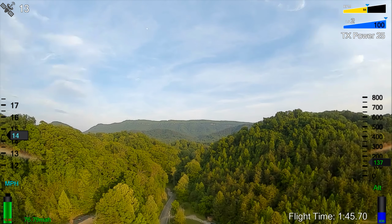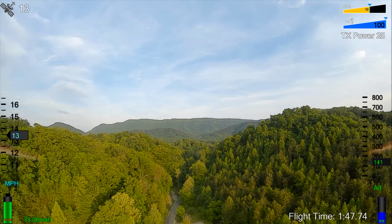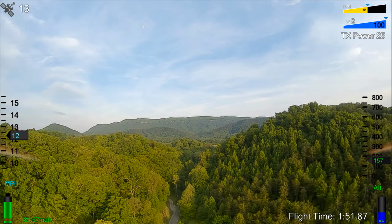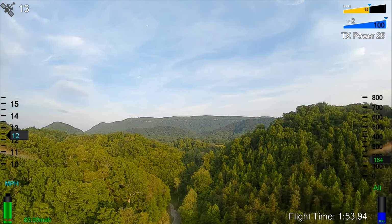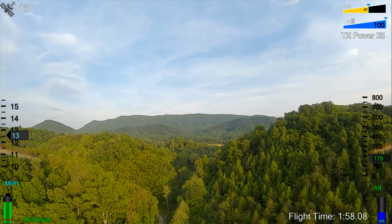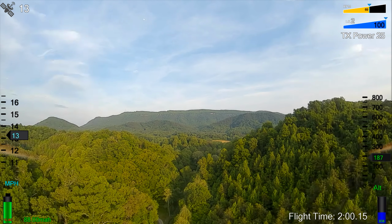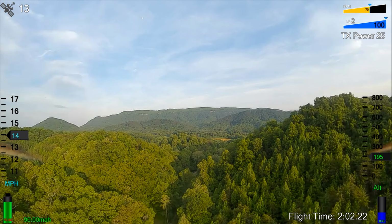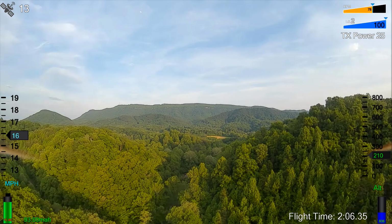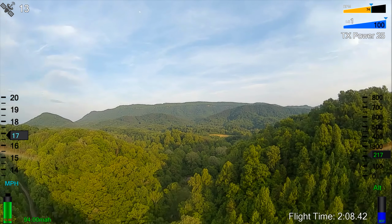And we took off at pretty much a full battery, 4 volts to 4.1 volts a cell. It's a 4S Li-ion battery. I usually get 33, 34 minutes on this battery, depending on how I'm flying, as long as I'm not going really fast.